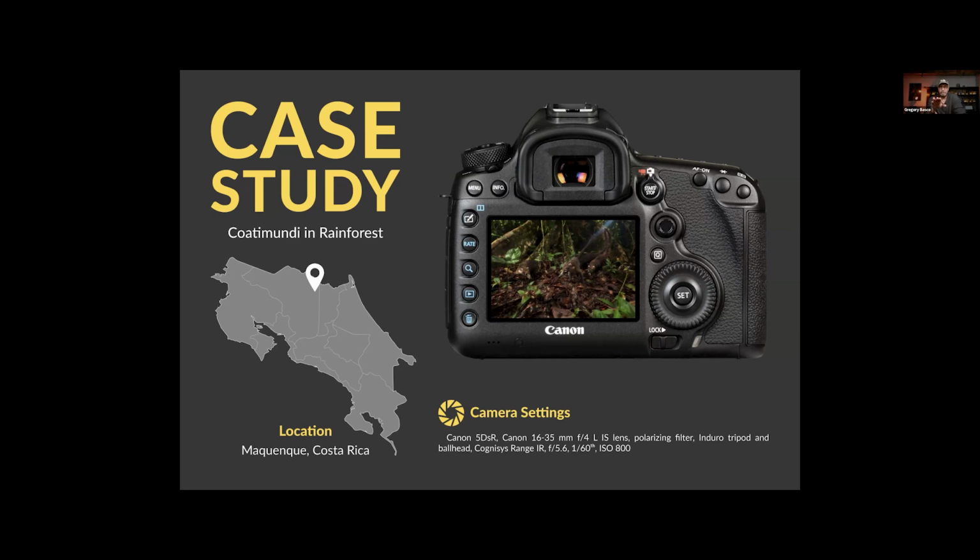So you can see down on the right the gear that I used. I used a wide angle lens and a polarizing filter. I had a tripod, and there's a thing down there called the Cognisys Range IR, which is a motion beam. So you set that up to point out to hopefully where something is going to move across the frame, and it fires the camera.